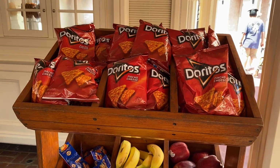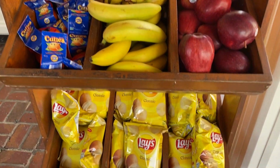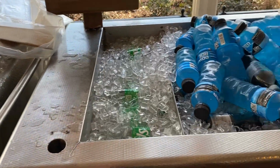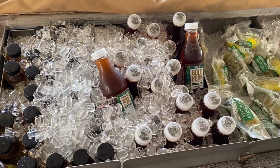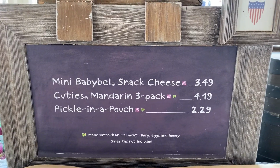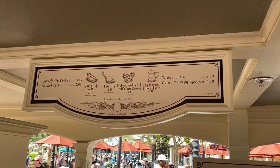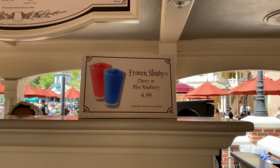So at the market by Columbia Harbor House and the Hall of Presidents, they have snacks and fruit and more snacks right there. Ice cold beverages, and remember to hydrate, folks. Hydrate, hydrate, hydrate. Powerades, more right down this way. Of course, it has some sweet tea in the bottle, but this is where you're going to get your pickles, some Baby Bell cheeses, and more of the sweet teas and apple juices right here. The pickle in the pouch is $2.29. And this is their menu item right up here. I think I'm going to have a Minute Maid frozen slushie. And it's either going to be cherry or blue raspberry. I think I'm going to go blue raspberry.